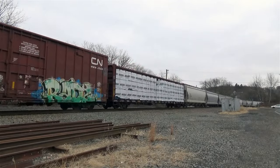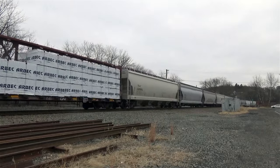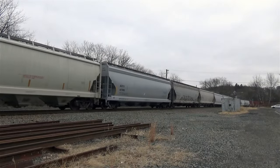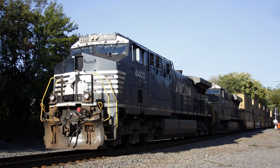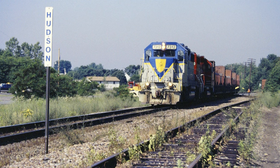On October 4, 2023, Train 11Z came down the line and I came here to Hudson to document it. The main interest for me was the lead unit number 4400. This unit has no special standing in the NS power fleet, I just thought the number was cool.